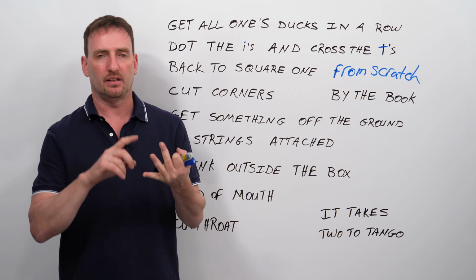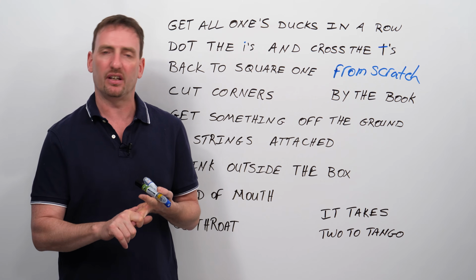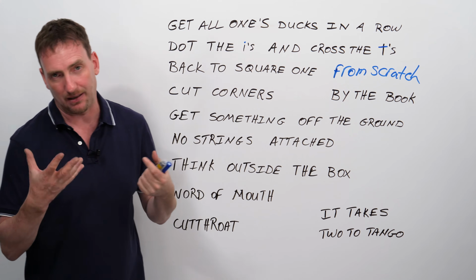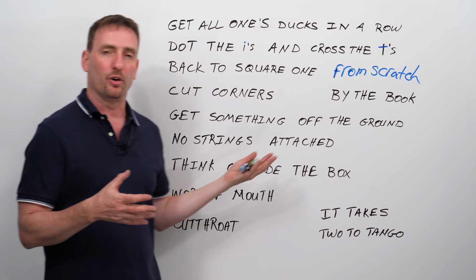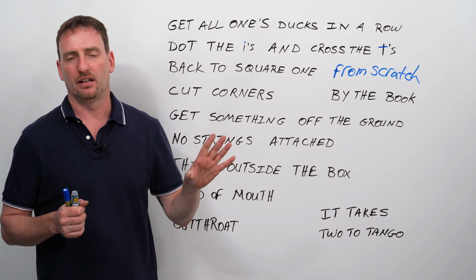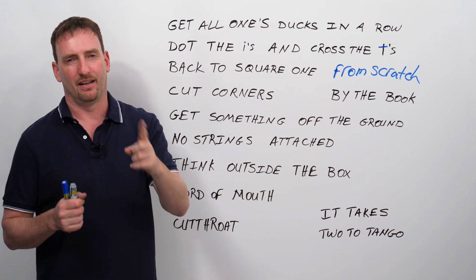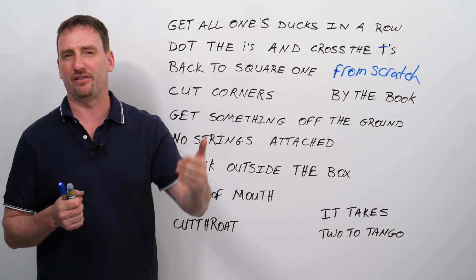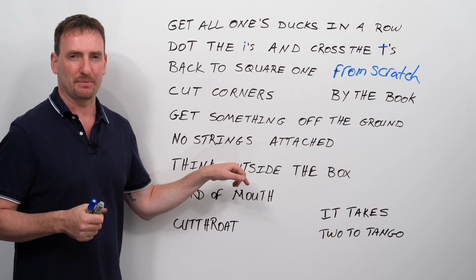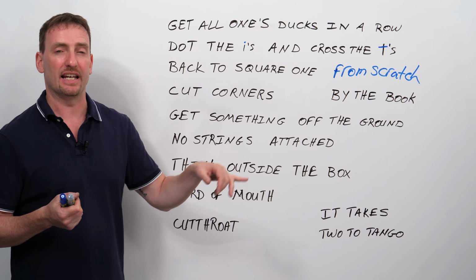You're paying interest, there's a deadline, there's a monthly fee, you have to sign over your house or some sort of collateral. If you go to a loan shark, you say, here's your money, no strings attached, except for one. If you don't pay me the money back with 50% interest, I break your legs. Something like that.